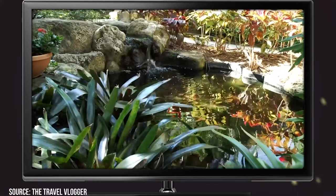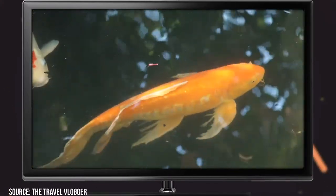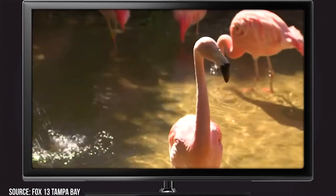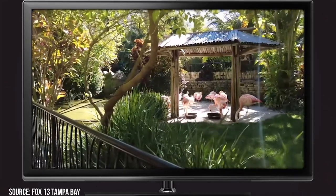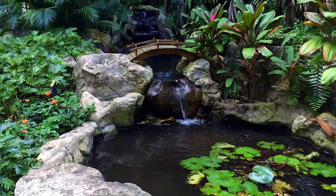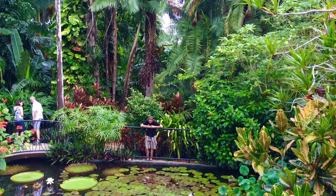Today, the park encompasses a still large area of 4 acres and is easily accessible from downtown St. Pete. The gardens boast a collection of over 50,000 tropical plants and a considerable bird population. Highlights include the Japanese garden, orchid arbor, and the wishing well.